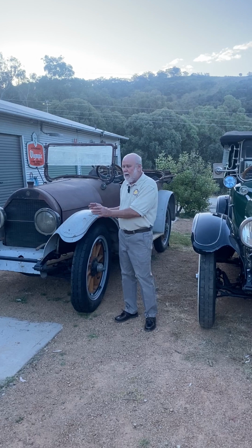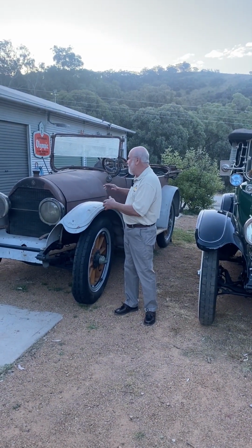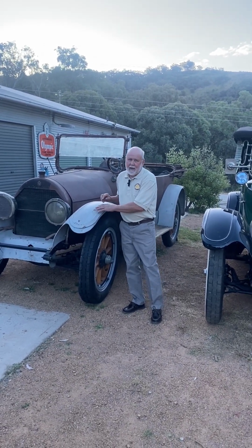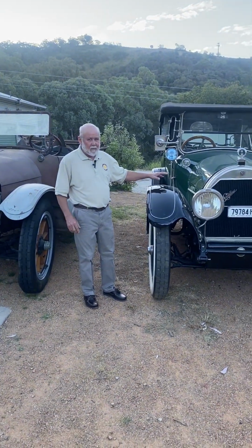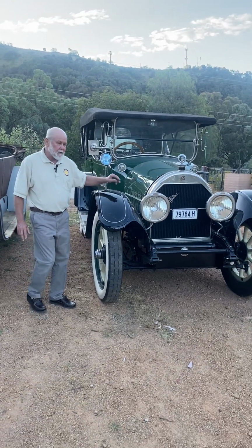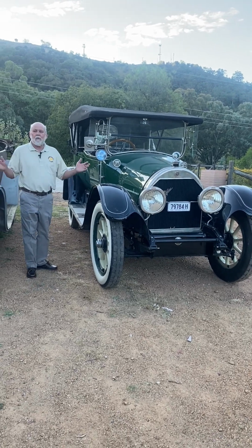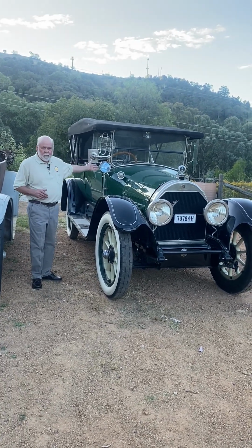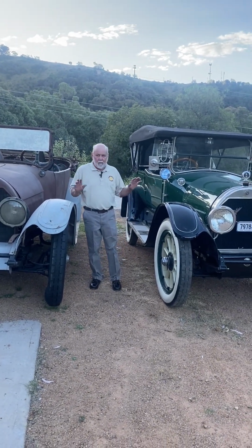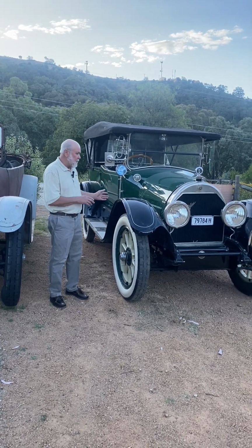You have to bear in mind that lots of 1918 Cadillacs were sent out of America for the war effort, and they were reasonably plain Jane cars. But the early photographic evidence of this car always shows that in Australia it wore bright work. So if you look at them mechanically, they're identical, albeit that this was originally right-hand drive, this was originally left-hand drive. That's the way it was ordered, that's the way it was sent to Sydney in 1918.